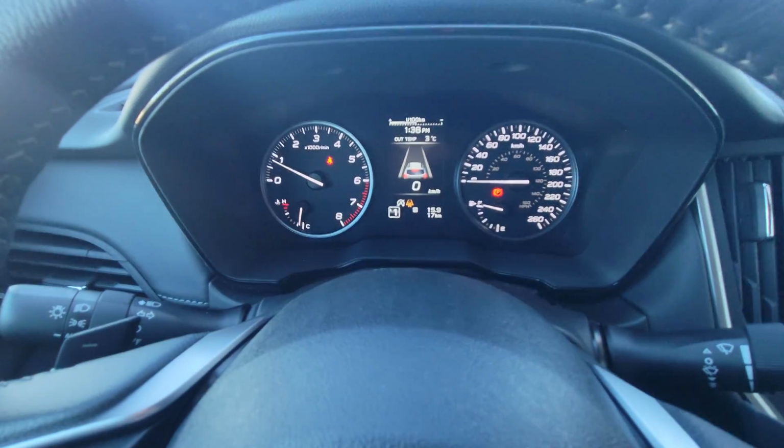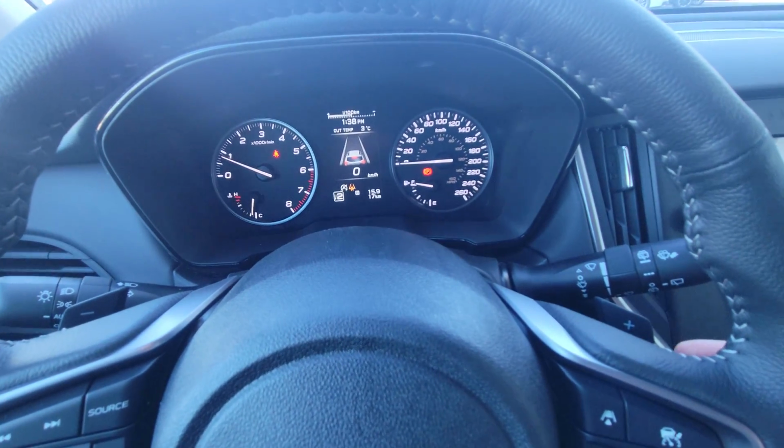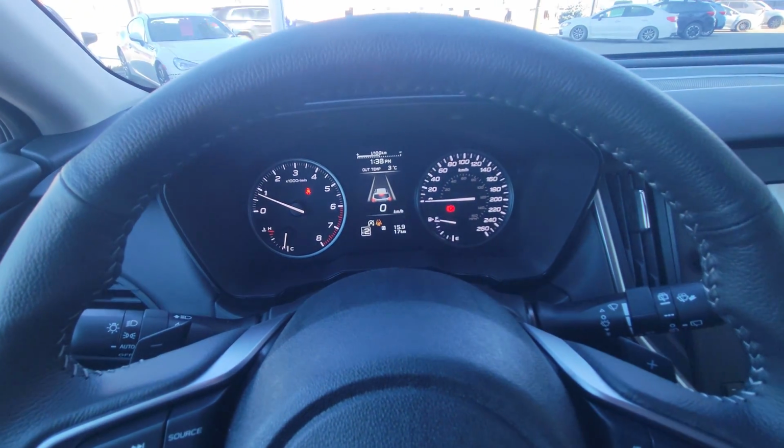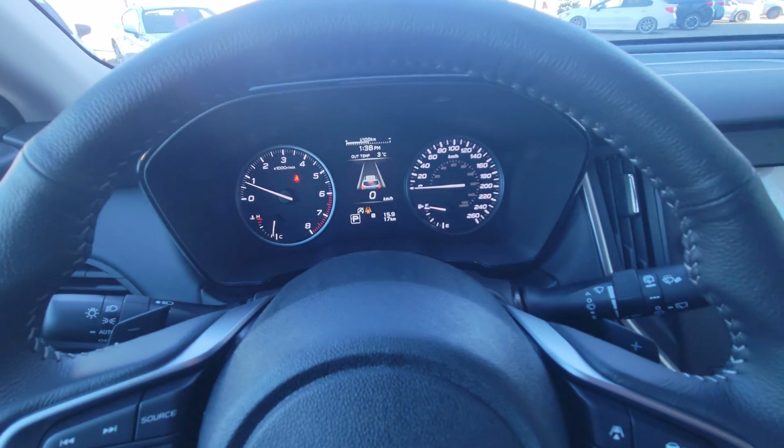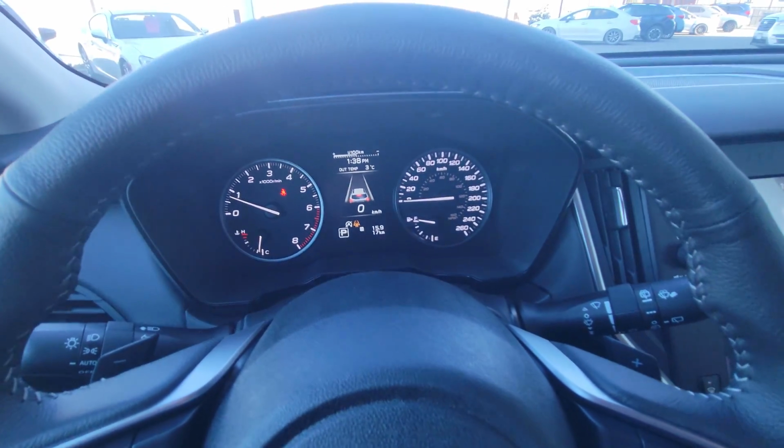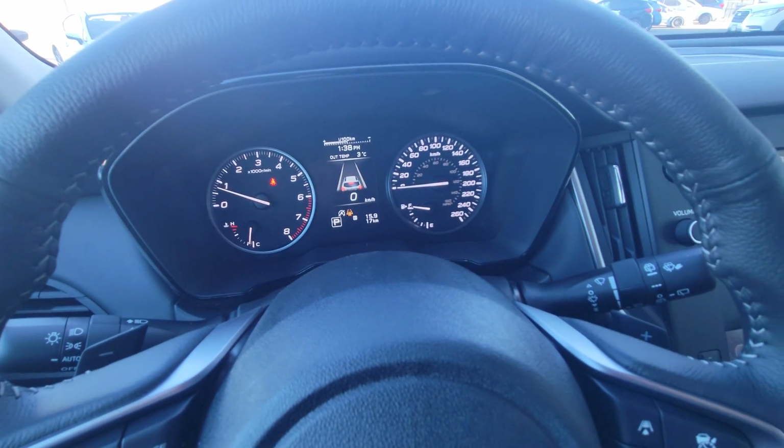And you'll notice first gear, second gear. So it's only going to let you go into the gear that it deems appropriate for the speed. So I can't start in sixth gear, but I can downshift to third when I'm going 100 kilometers an hour. It'll help slow me down a bit.